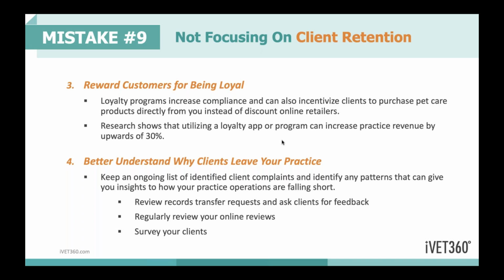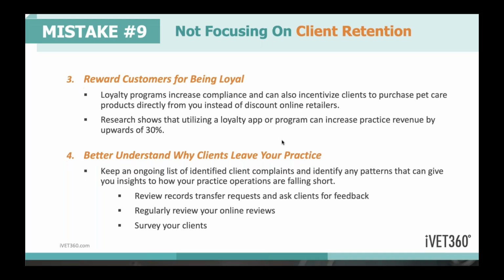Review your record transfer requests and ask for client feedback. Those folks have already made the decision to leave your practice. Ask them why. Regularly review your online reviews. We talked about that. Survey your clients to understand what they want and need. There are free survey tools out there like SurveyMonkey and even Google Forms that will allow you to create short and easy surveys for your clients and understand what they need from you as a practice.